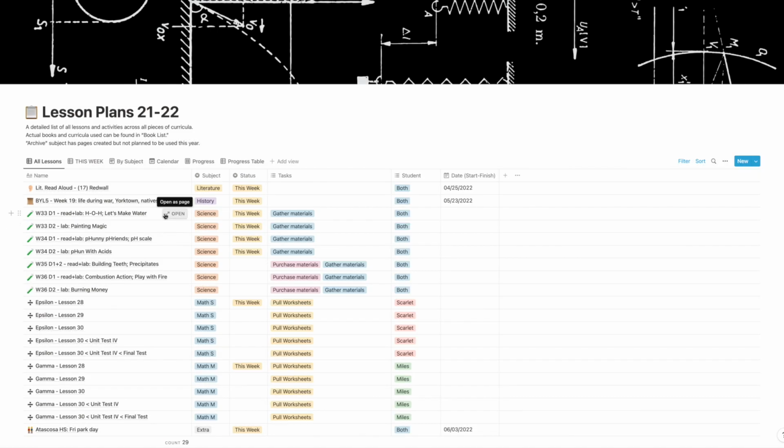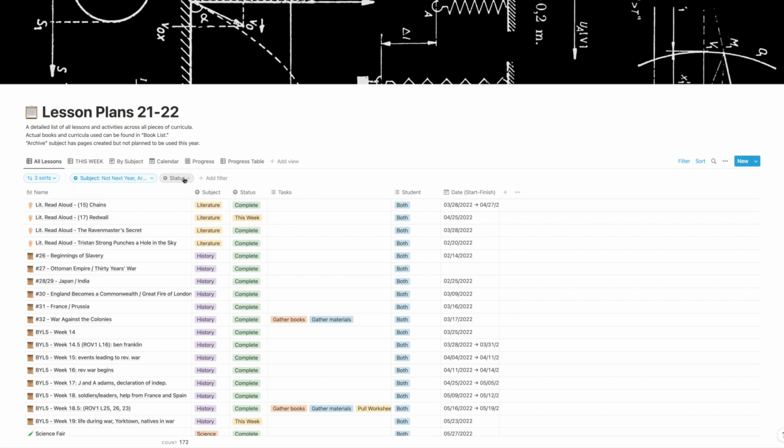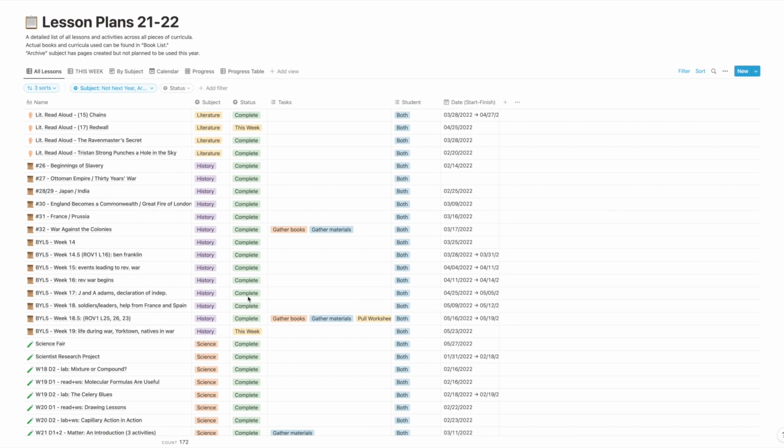So one thing that I don't really do in the book list database that I do in this database is put details within each item. So each item in your database is going to basically create a sub page in that database. So I have this filtered. Let me take one of these off. Okay, so there I had it filtered so I don't see my completed lessons. But let me go ahead and pull up one just to show you an example.